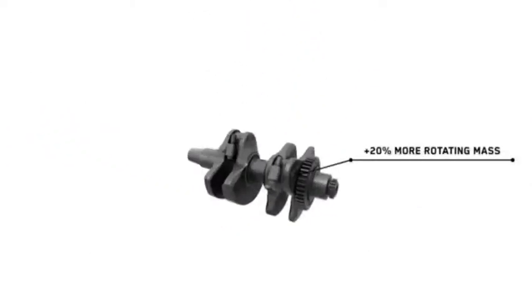An important contributor to the motorcycle's handling comes through a new crankshaft that has 20% more rotational mass compared to the KTM 790 Duke. This means more stability both in terms of engine character, at part throttle and consistent speed, and cornering without sacrificing the agility.